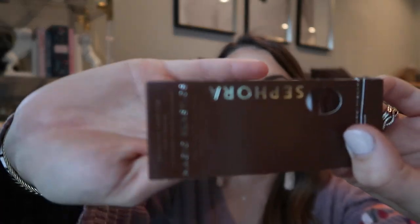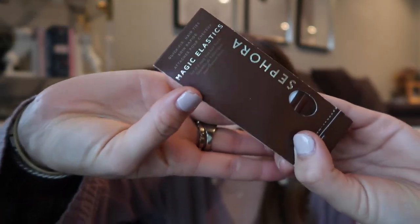Another thing that I always like to pick up, I know these are like $6 regular price, are the Sephora Magic Elastics. These little hair ties are the absolute best. They are the only thing that hold up my hair, and I just love them so much. They are awesome. Speaking of hair, this Triple Sec by the Dry Bar is awesome. It is one of the only products that will add texture and volume to this fine hair.